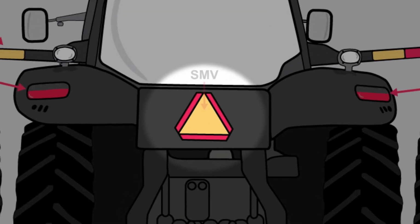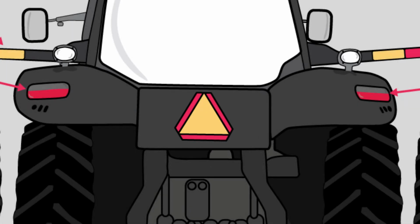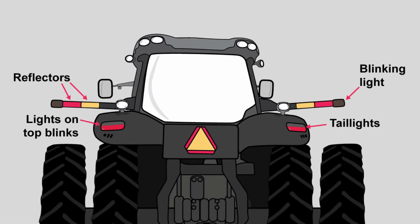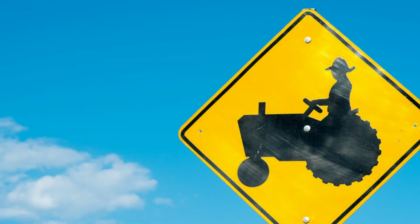An SMV, or slow-moving vehicle placard, is an orange reflective triangle that lets drivers know the machine is traveling less than 25 miles per hour. Its distinct triangle shape lets other drivers know that the implement is moving slower. The SMV should be placed on the rear of the machine between 2 to 10 feet off the ground, as center or near left center as possible, and should not be obstructed by any parts of the implement. Simply put, lighting and marking farm machinery and implements of husbandry saves lives.